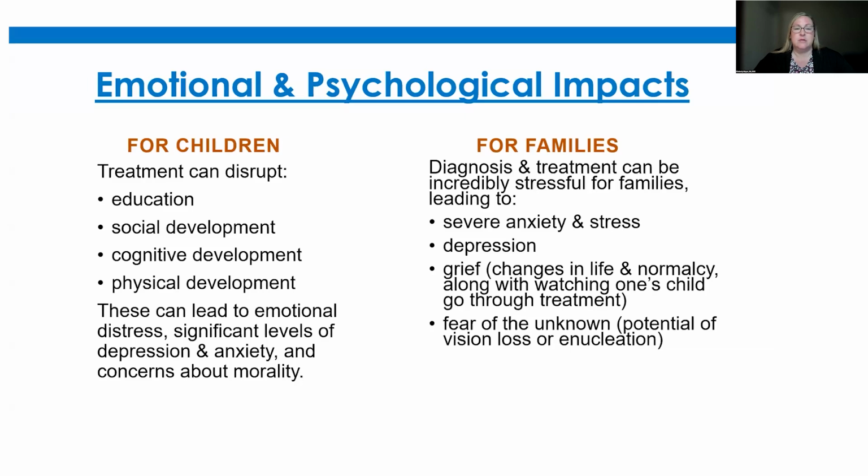For families, a diagnosis and treatment can be extremely stressful, as I've mentioned, and this can lead to severe anxiety and stress for them, along with depression and grief resulting from changes in their family life and what their normal used to look like, but also watching their child go through treatment. It can also cause fear of the unknown: will their child suffer from any vision loss, will the chemotherapy actually work, will their child need enucleation?